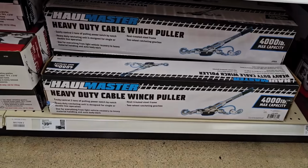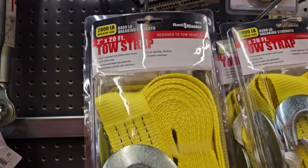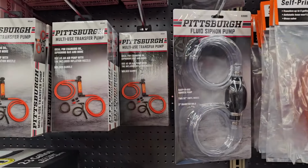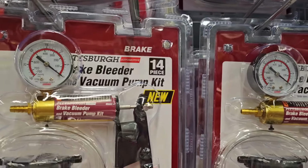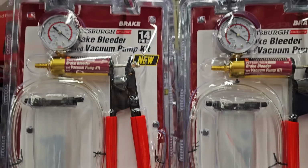Bottle jacks, come-alongs, hoists, pulleys, and tow straps can make it possible for one or two men to lift, move, and manipulate large, heavy items and structures with only manpower. A manual transfer pump would be useful for transferring liquids, and a manual brake bleeder can be used with your vacuum sealer's mason jar attachments to seal jars when the power's out.